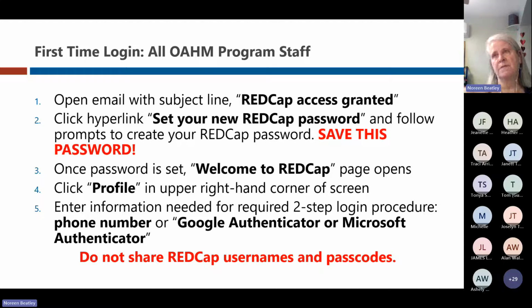So for these purposes, getting it going, we've done everything in batch, but going forward, we will be doing it as needed. Most of the information I'm going to share on the next few slides is also going to be available in a REDCap guide that we're going to send out after the training. It's also going to be posted in the REDCap file repository for folks to download when you need it.